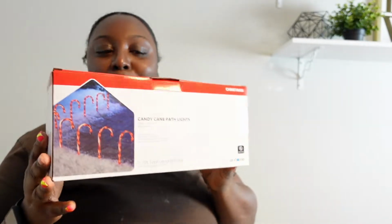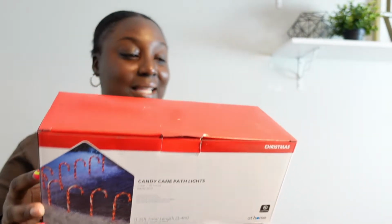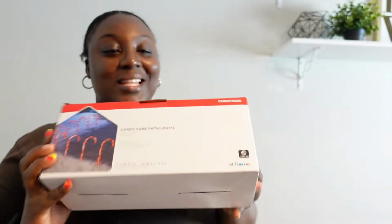Mike forgot something. Your canes. And Mike picked up 2 packs of candy cane path lights because he wanted them. So I let him have his moment and pick up something that he wanted. So yeah, 2 packs of the driveway pathway candy cane, and they go with the theme, so that's really, really nice. So he'll put these up. And yeah, that's everything that I got new.